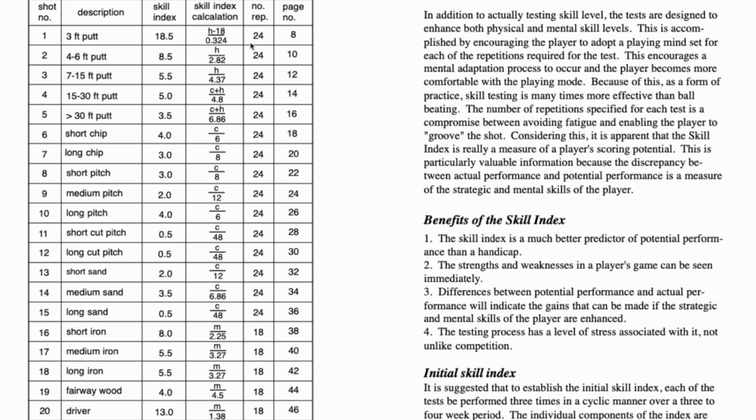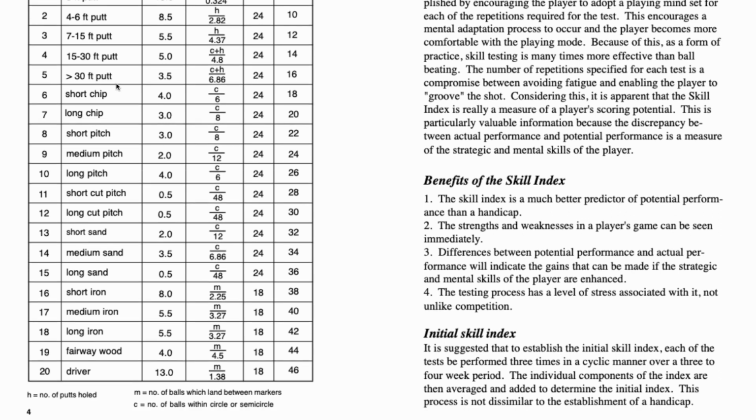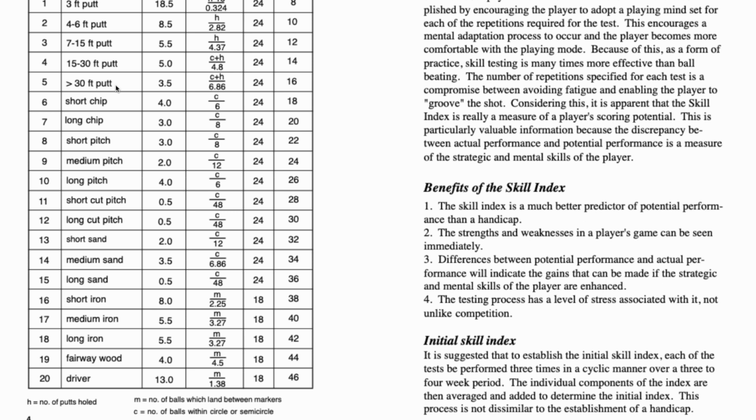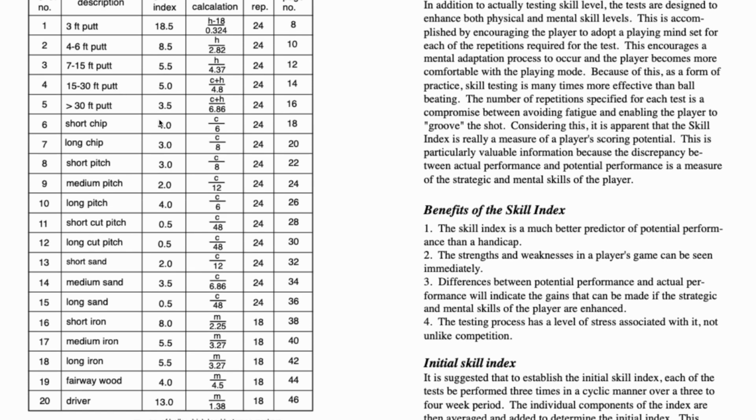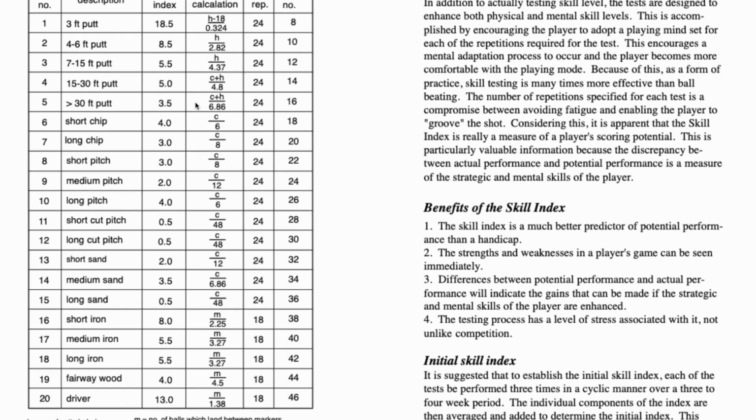So I've got to go hit 24 3-foot putts, 24 4 to 6-foot putts, and then get a calculation of how many I've either holed or how many I have got within a certain distance of the hole plus holed, and it's going to give me a score after I've hit those 24 putts or 24 reps, which I'll then record. And I'll do this for every area over the course of a week, hopefully. After that week, when I've done this table, it will give me a score for each area, and it will be able to highlight very quickly what areas I need to put more effort and more practice into.